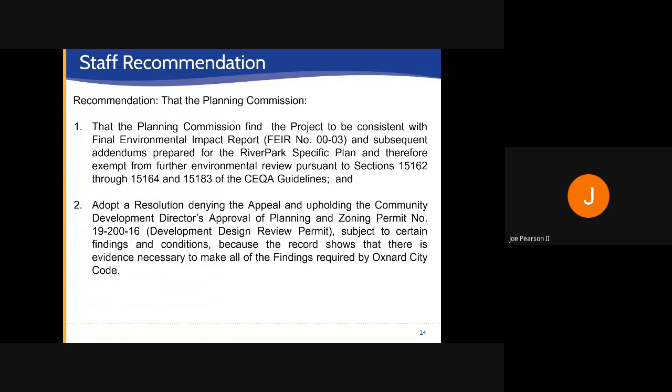Based on the information provided in the staff report, staff recommends that the Planning Commission find the project to be consistent with the final environmental impact report and subsequent addendums prepared for the River Park Specific Plan, and therefore exempt from further environmental review pursuant to sections 15162 through 15164 and 15183 of the CEQA guidelines, and adopt a resolution denying the appeal and upholding the Community Development Director's approval of Planning and Zoning Permit 19216 for a Development Design Review Permit, subject to certain findings and conditions, because the record shows that there is evidence necessary to make all the required findings required under the Oxnard City Code.